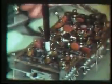Each board is tested under actual operating conditions. It is installed in the special test jig, which is actually part of an operating instrument. It is checked to see that it is operating properly and that all controls can be adjusted within proper range.